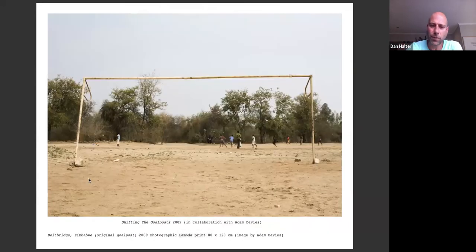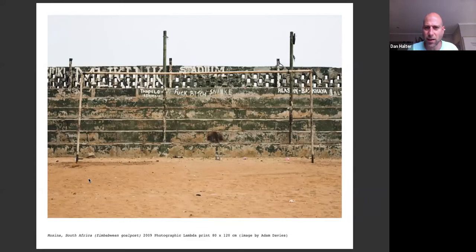Then in 2010, we had the World Cup soccer that was hosted in South Africa. During that time, I did a project funded by the Goethe Institute. Together with Adam Davies, we went to the border and crossed it. This is a soccer post in a field in Beitbridge on the Zimbabwean side of the border at a rural school. We made a deal with the school that we would exchange this goalpost for another one. So we took this goalpost into South Africa, and this is it in its new location in Messina on the South African side of the border.